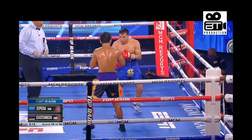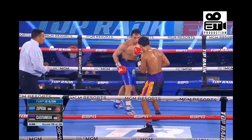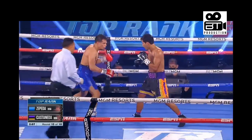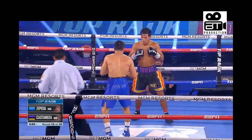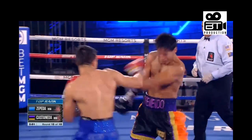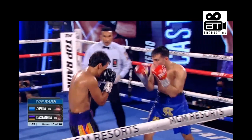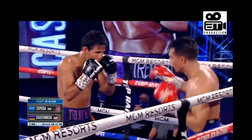He is right there in the face of Zepeda here in round 10. Great condition. He says he's loading boxes, it's manual labor all day, every day. So that probably helps to keep him in good shape, despite the fact that he works over a 40-hour work week. He looks like a physically strong guy. Absolutely. Castaneda has taken all these punches well.